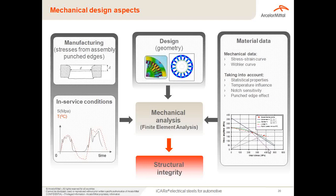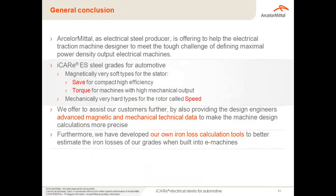And what we then do is to provide such graphs at different conditions, different temperatures, and different states of the edges of the material. They can be punched, they can be laser cut, it all can be done with different preparation methods. So we have quite a full description of how the material behaves, and we also work on customer geometries that are specific to their designs to show whether those designs will last the way the customer expects them to last. So this brings me to the general conclusion that we try to be more than a steel producer.